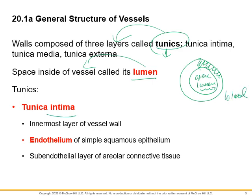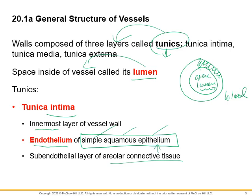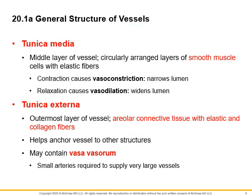So the tunica intima, this is the innermost layer. It's made up of endothelium. Remember, that is simple squamous epithelium. One layer, squamous shaped cells, of the basic four tissues, it's epithelium. It's going to have something to do with absorbing and secreting, right? So endothelium. There also has to be connective tissue underneath the epithelium, right? There's always connective tissue that has blood vessels because the epithelial tissue is avascular.